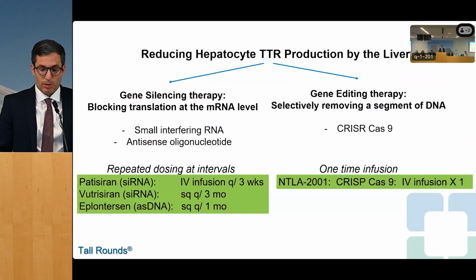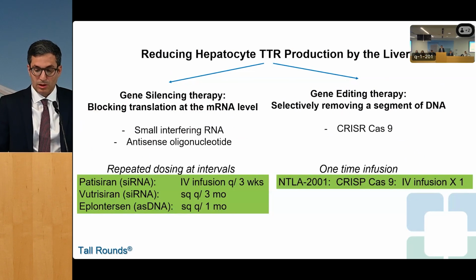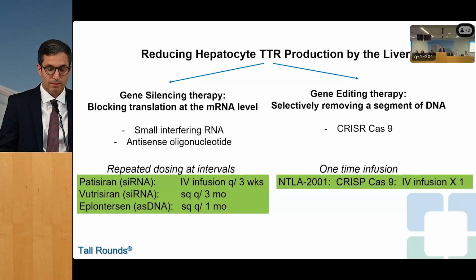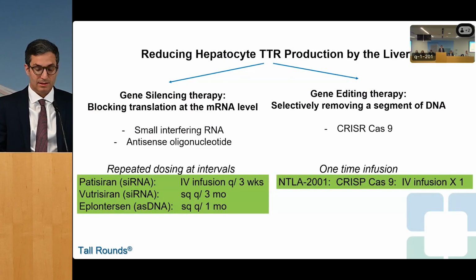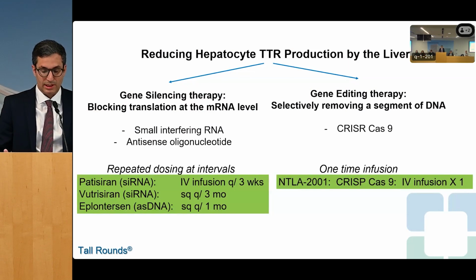And so when we're talking about reducing the hepatocyte TTR production by the liver, we can divide that into basically two areas where we can target. The gene silencing therapy, which is why they have that name, silencers. We're basically blocking the translation of the mRNA at the mRNA level. And we use two types of different ways of doing that. The small interfering RNAs and the antisense oligonucleotides. The one thing is that you do need repeated dosing intervals.